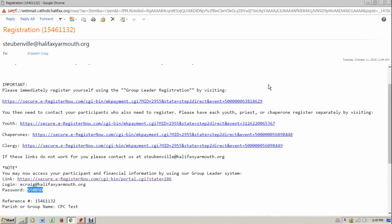The very next thing you need to do is register yourself as a group leader. You've registered the group in your name, but if you're planning on attending yourself as a chaperone, and leading the group during the conference, you'll have to follow this link and just fill out a very similar registration form to give your personal information so we know that you're coming and we can get a room ready for you, all of those things.